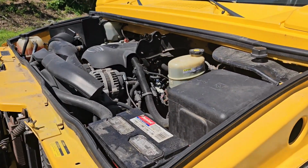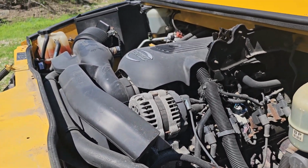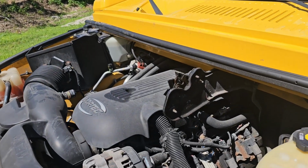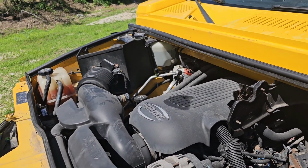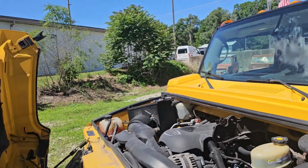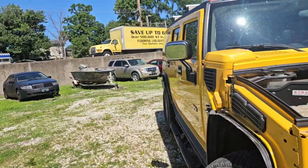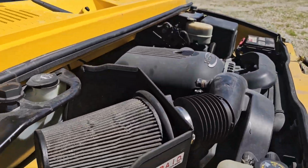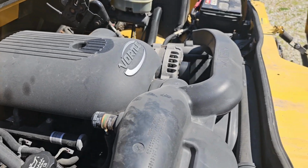All right, so here's the engine. Like I said, it's essentially just a Chevy motor, so all of these parts are going to be Chevy parts. It's a 6.0, I believe. So a Chevy 6.0 motor, and all your suspension parts and stuff will be Chevy 3/4 ton suspension parts. But there's the motor. I mean, it sounds good. It's running smooth.